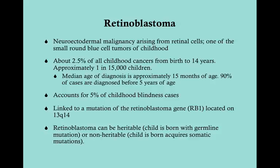The median age of diagnosis is about 15 months of age, and 90% of cases are diagnosed before 5 years of age. So these are very young children we're talking about when we are considering retinoblastoma. Retinoblastoma makes up about 2.5% of all childhood cancers from birth to 14 years. But that number would probably go up if you considered the percentage of cancers from birth to 3 or 4 or 5 years of age.